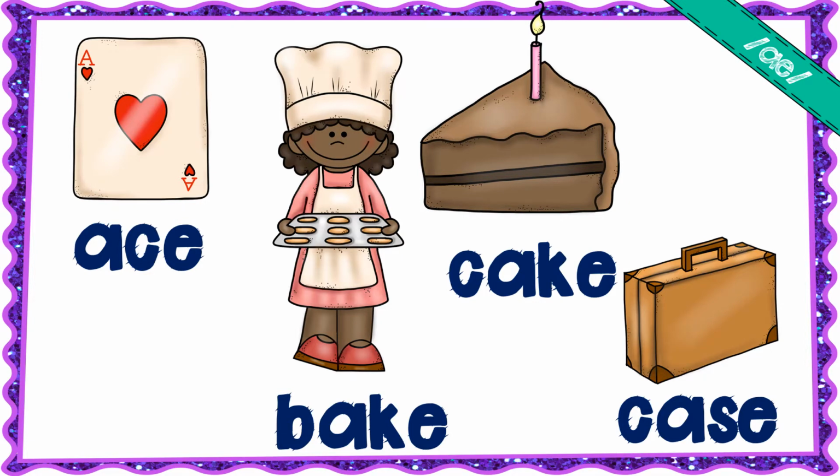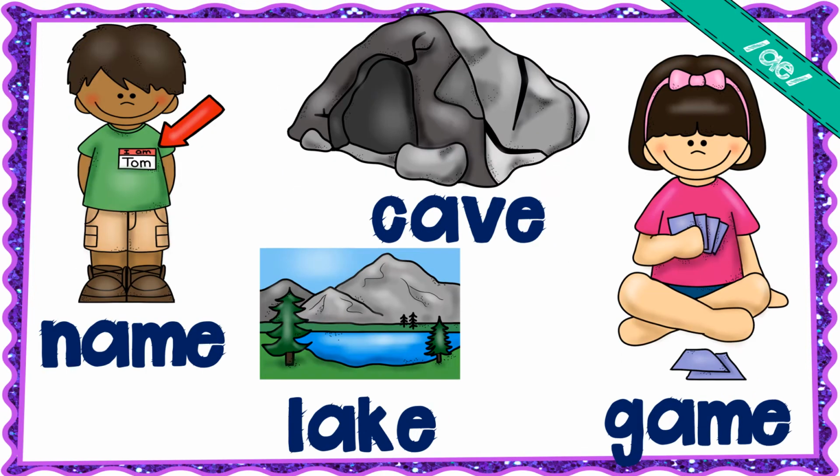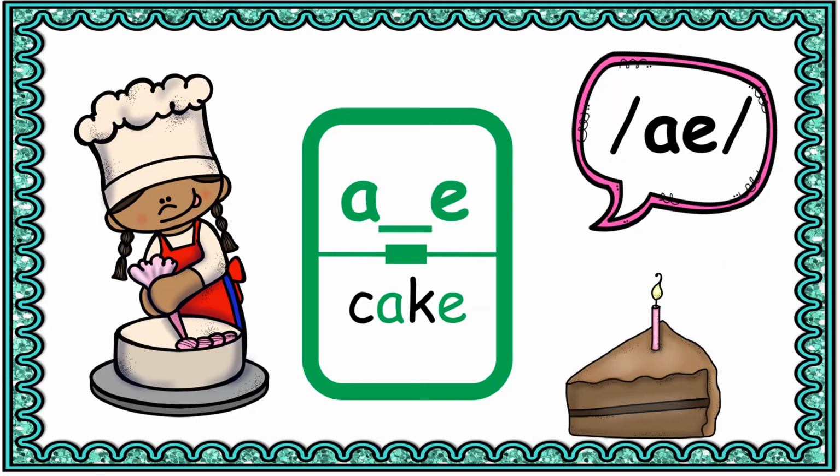Okay, now there's also another way to say the A sound. The A also makes /ā/ with our sneaky E or our tricky E. It says its name. It says A. So like these words would be ace, cake, bake, case, because of the sneaky E or the magic E. Name, cave, lake, game. So this magic E makes the A say its name.